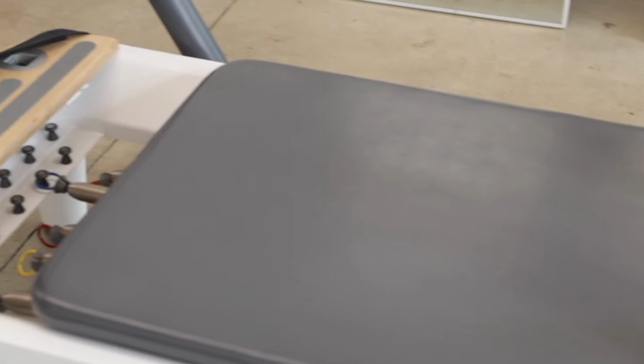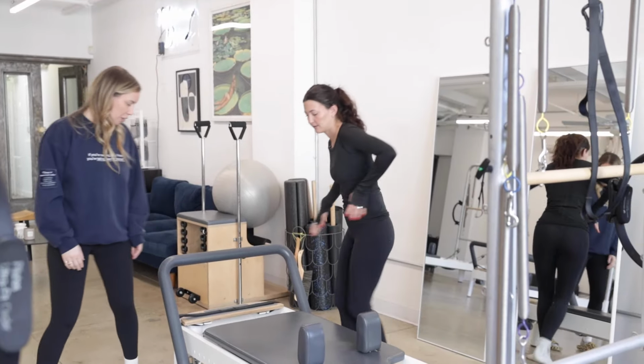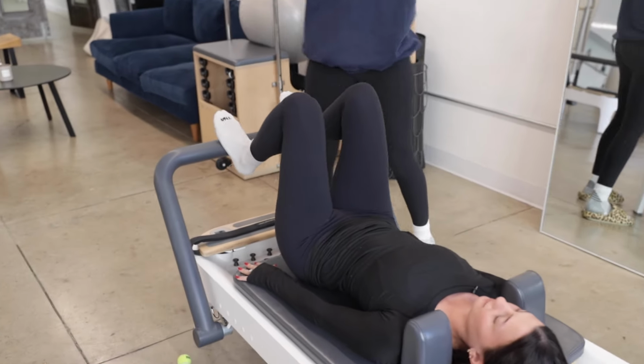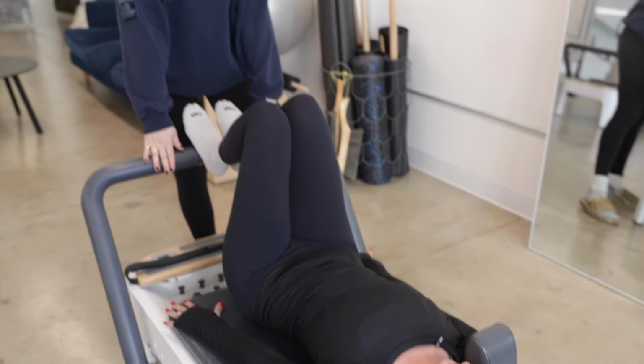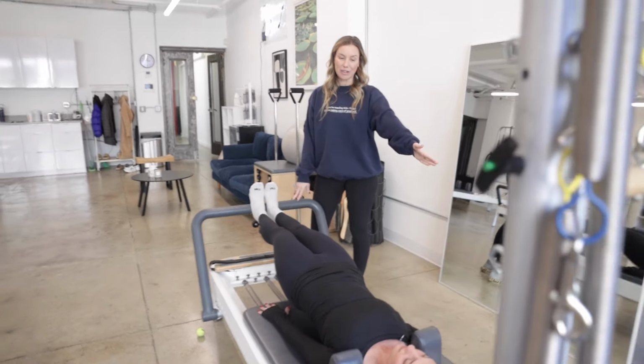This is a contemporary Reformer. Why don't we have you lie down on your back? We're gonna put your feet up on the foot bar, and I start all of my classes with footwork, okay? So we'll start very simple. We'll show you one with your feet and knees all the way together. Good, hands are close into the mat, yep. Okay, so you're gonna flex your feet, and then you're just gonna push the foot bar all the way out. You're gonna lengthen your legs out, and you're gonna bend your knees back in.